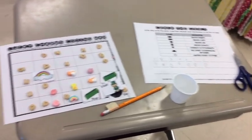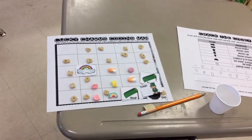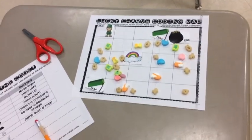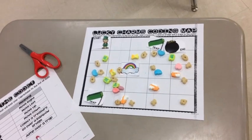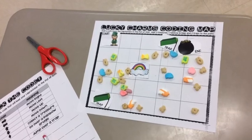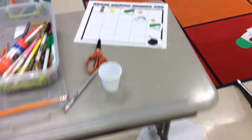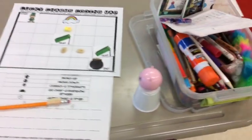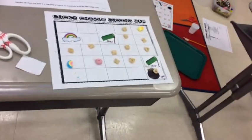So they had to put their leprechaun somewhere at the beginning of the path, and they had to get to the pot of gold. And in between, they had to make a path with the Lucky Charms normal pieces. They had to pick 3 marshmallow treasures to collect along the way. They had to go over a rainbow bridge and avoid 2 traps. So fun. So super fun. So some kids were very elaborate and some not so elaborate.